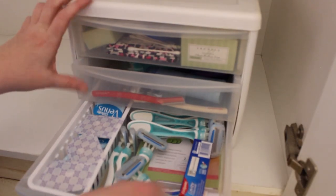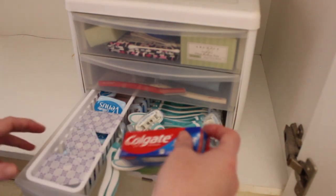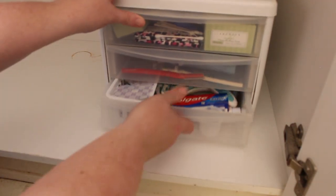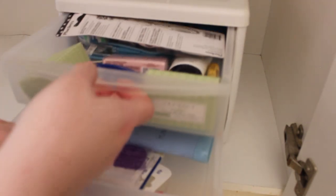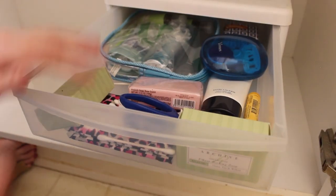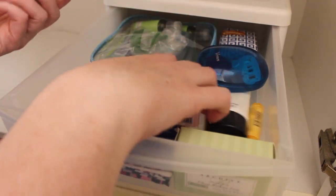Put this back in here. All right, do we want to start organizing this? What's in here? This is mostly razors and extra toothpaste. I really should put all my extra toothpaste in one thing. Okay, I need a designated toothpaste drawer. Does this want to be it? No. All right, this is a lot of travel stuff. I guess I could kind of organize this. Let's see. Travel soaps.